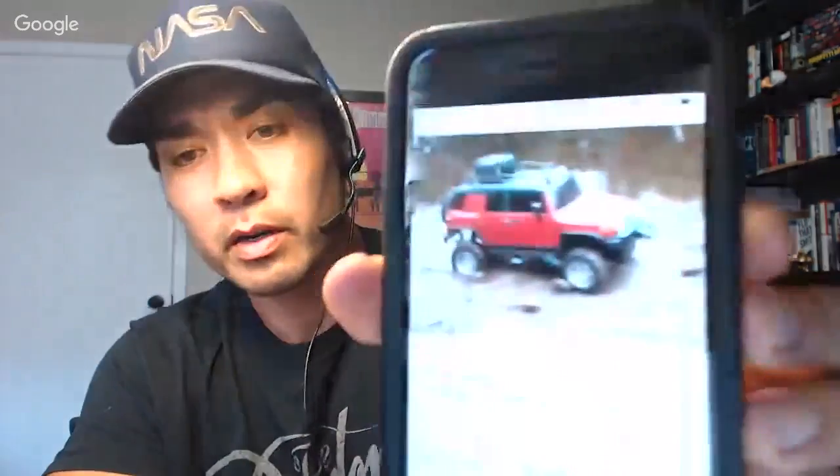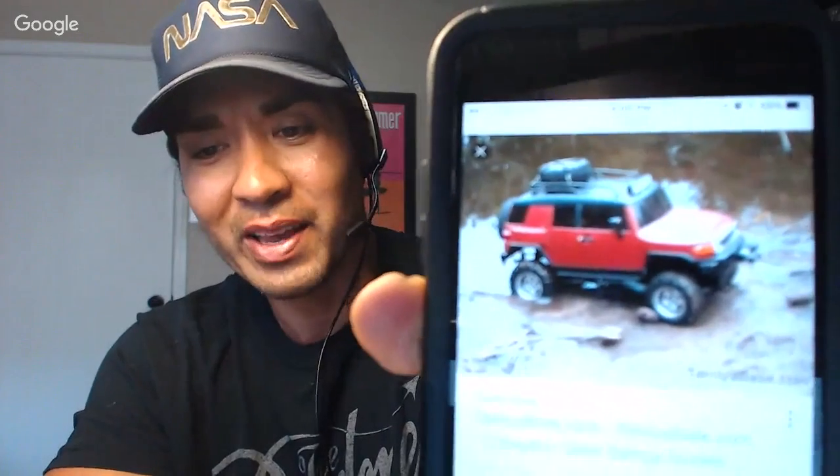It's about building something that looks real, that is to scale, but that is actually just a crawler. People build, here's another one that's been painted right here. And you can see it kind of looks like, damn, that looks like a real truck, like in some mud. So that's really the big one right there you should look forward to.